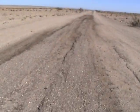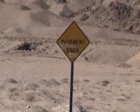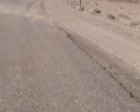All right, check this out. This is really funny. Here's the pavement. And here's where it ends. Seriously, it's like 10 feet.